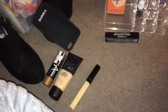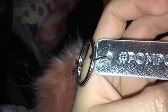I also got free with that this pink pom-pom, really soft, and it says pom-pom squad and hashtag lip gold. I just keep this clipped onto this bag, which I'm going to clip back on. I can't really swatch any of these for you guys, like these two, because I don't want to open them right now. But I've got both of them and they both work really well.